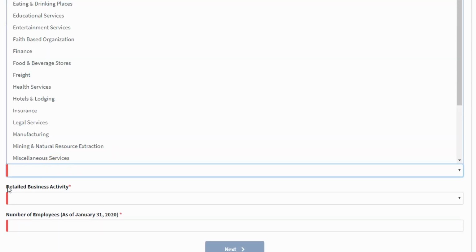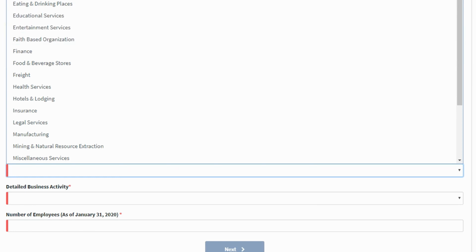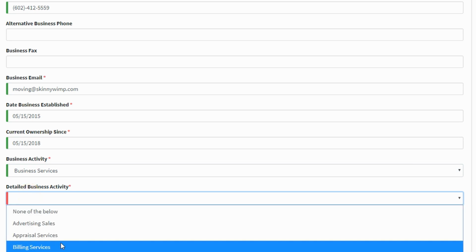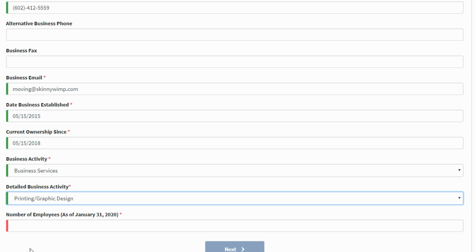Business activity. These are always kind of frustrating because it's always hard to find exactly where or what your business would be on here. I don't think it's going to matter a whole lot, so I'm just going to do business services. We'll just say printing, graphic, and design. Again, this is just an example.